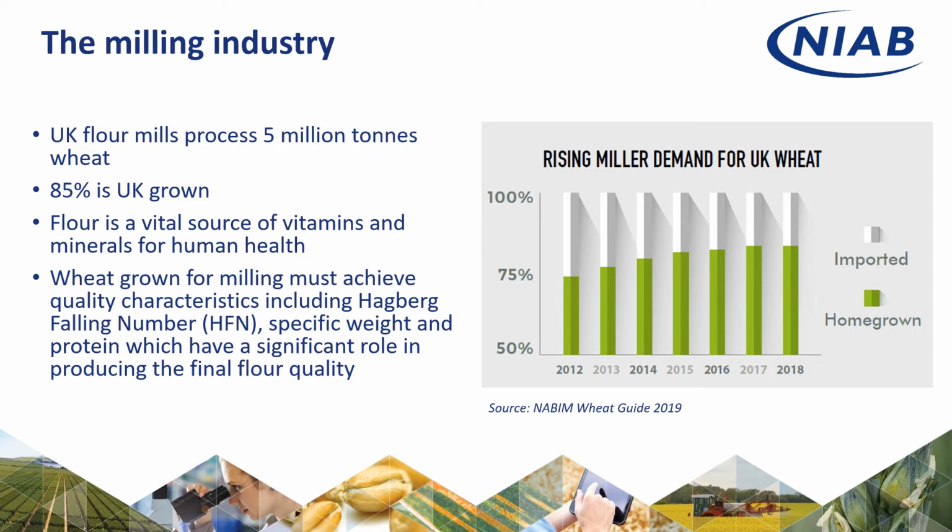The UK flour mills process around 5 million tonnes of wheat, of which 85% is grown in the UK. There is currently rising demand for UK homegrown wheat. Flour is a vital source of vitamins and minerals for human health. Wheat grown for milling must achieve quality characteristics including Hagberg falling number, specific weight and protein, which have a significant role in producing the final flour quality.